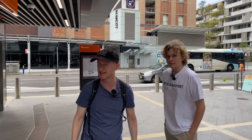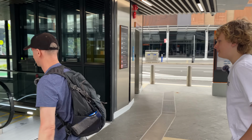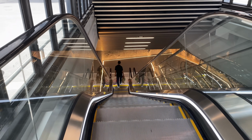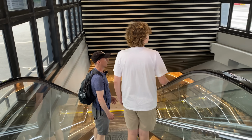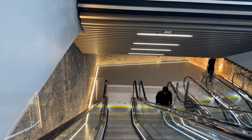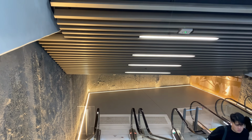Okay, so we're going to start by going down the escalators. So these are the upper bank of escalators that lead to an intermediate level that is now in view. So we've got natural light coming in from the windows here. As you can see, these escalators are quite short.